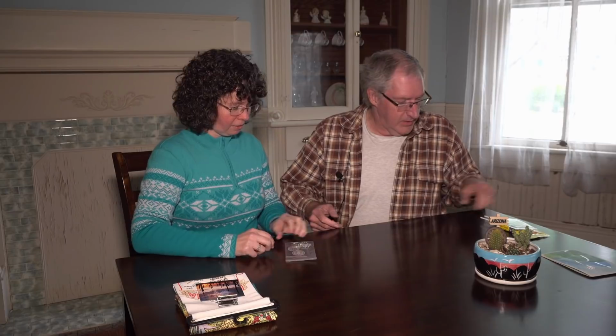And she also sent us these handmade, they look like a necklace of some sort. And she says they have been blessed by a priest, so that's very nice. Thank you. One for each. Yeah, one for each. Sweet.